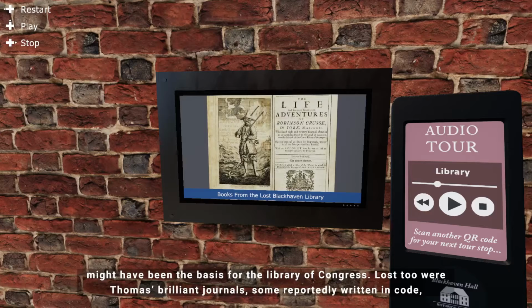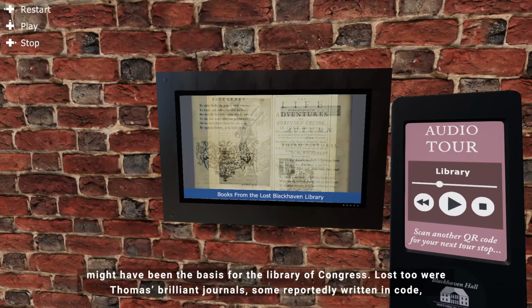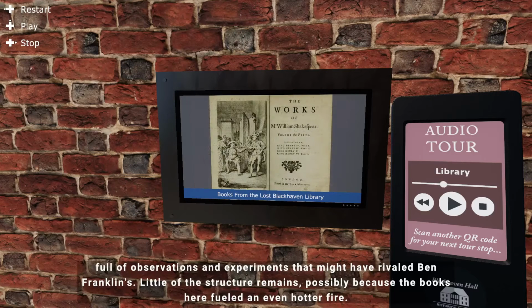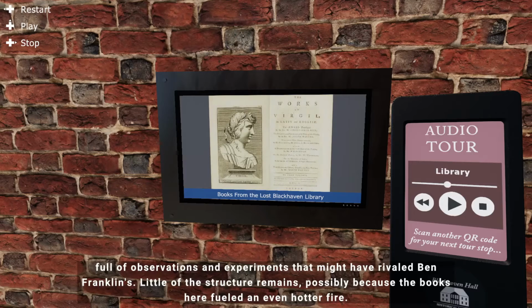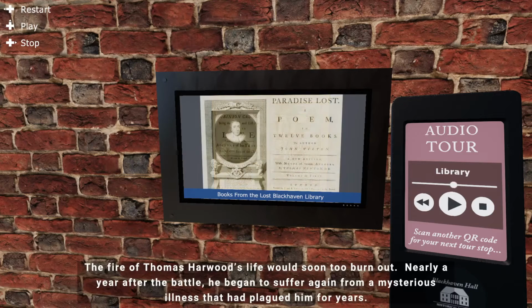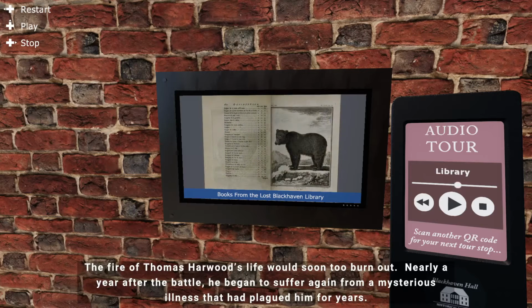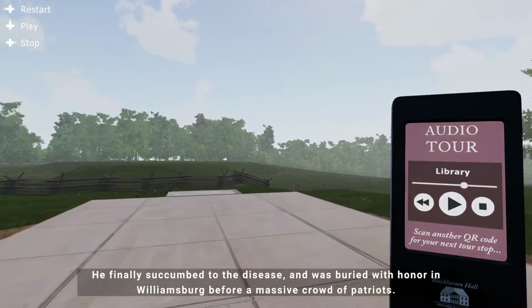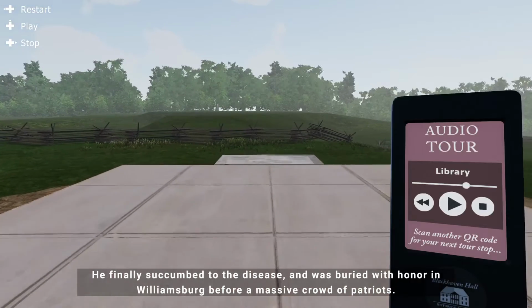Lost, too, were Thomas's brilliant journals, some reportedly written in code, full of observations and experiments that might have rivaled Ben Franklin's. Little of the structure remains, possibly because the books here fueled an even hotter fire. The fire of Thomas Harwood's life would soon, too, burn out. Nearly a year after the battle, he began to suffer again from a mysterious illness that had plagued him for years. He finally succumbed to the disease and was buried with honor in Williamsburg before a massive crowd of patriots.